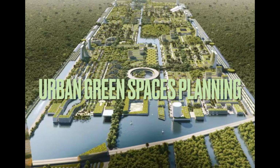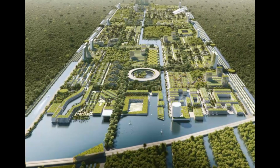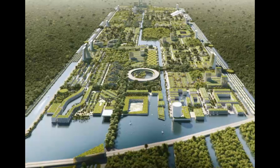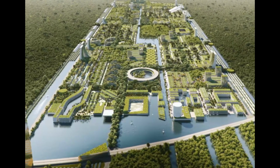Using AI algorithms to analyze city layouts and propose better locations for new green spaces will be great for native plants. This includes parks, community gardens, or green rooftops specifically, which are strategically designed to support native pollinator habitats and can make the city look a lot nicer.